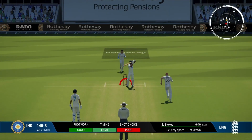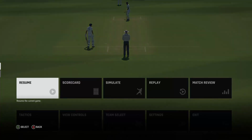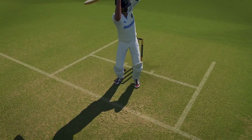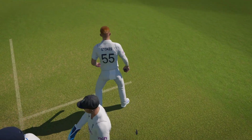Try to go after it again. How close was that to the stump? Try to glance it off the hips, gets the pad or the body or something, almost rolls back onto the stumps. And just before it could dislodge the bails, he comes and stops it.